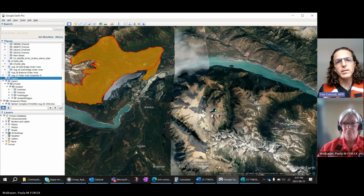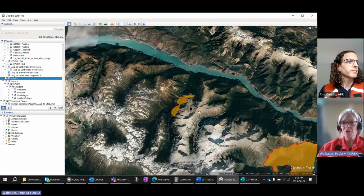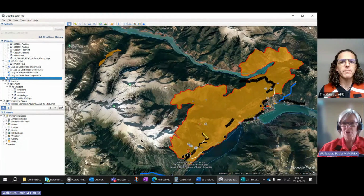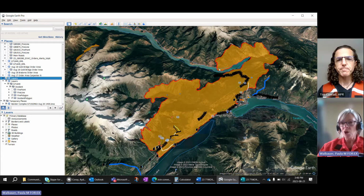So next up, Paula, could you tell me about the Casper Creek wildfire? Sure. Let me just move down Carpenter Lake here. All right. Coming down to Casper Creek wildfire, we have noticed there is growth here on the other side of Carpenter Lake. So that will be some newer information. We also are working with our BC Hydro partners along this side of the lake. There are several areas that are important to them and that they be maintained.